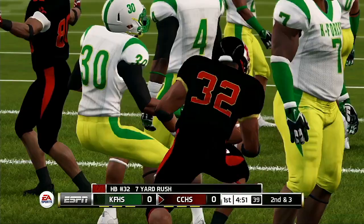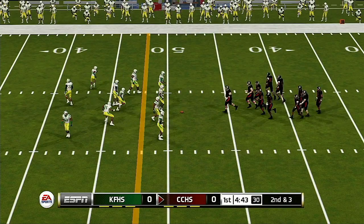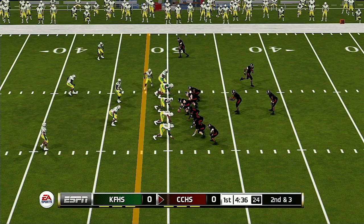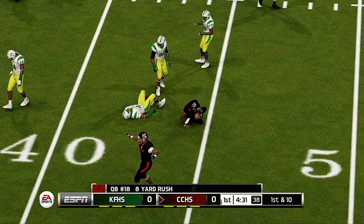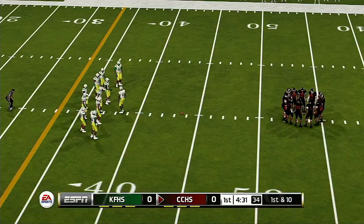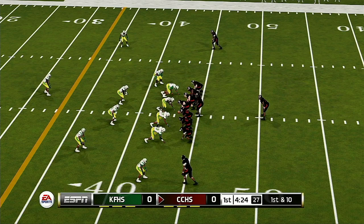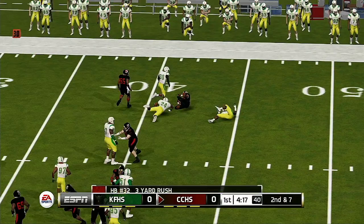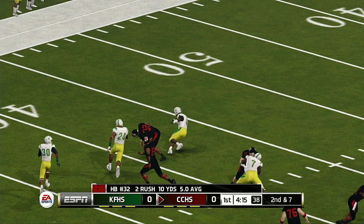Nice run there. From their own 49-yard line, second down. Tackle after a decent run up the gut. It's a nice read by the quarterback to keep the ball and pick up some yardage. Another run, nice gain as he works the right side. Gain of 4 yards, that'll make it second and seven.